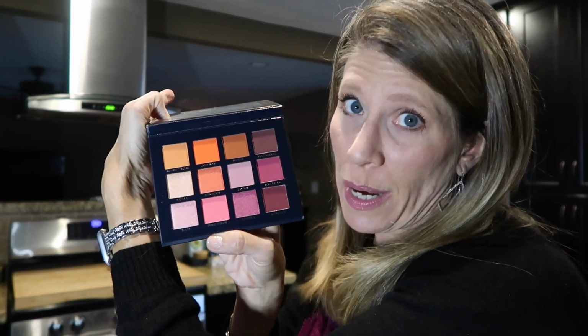So I'm gonna pass this on, but it is beautiful, and I have no doubt that this is a great palette. It's gorgeous. I would love to use it, but I can tell you right now, it would not be for me. So anyway, whoever gets that, there's gonna be a lot of very happy people with this palette because it's so beautiful.